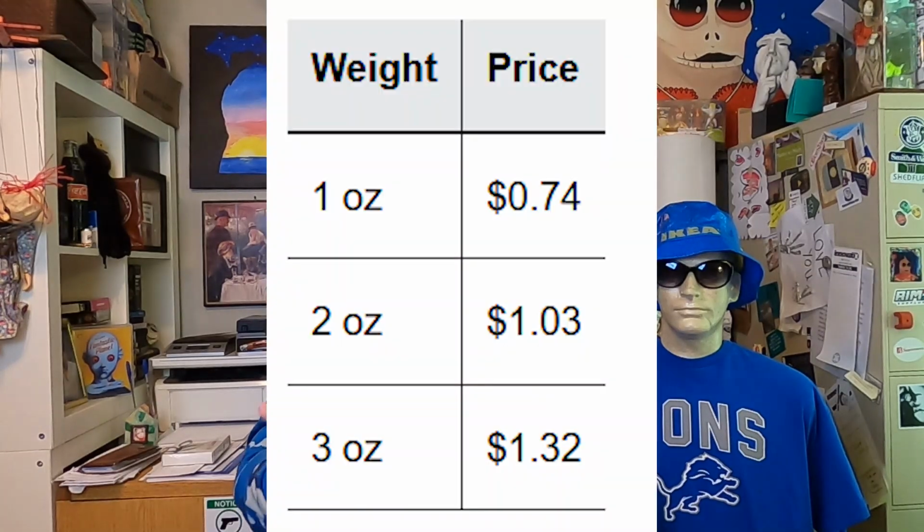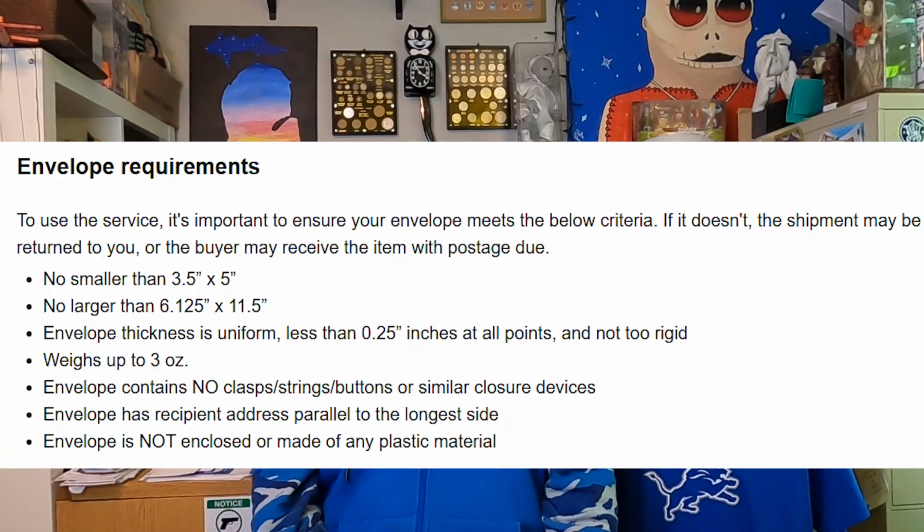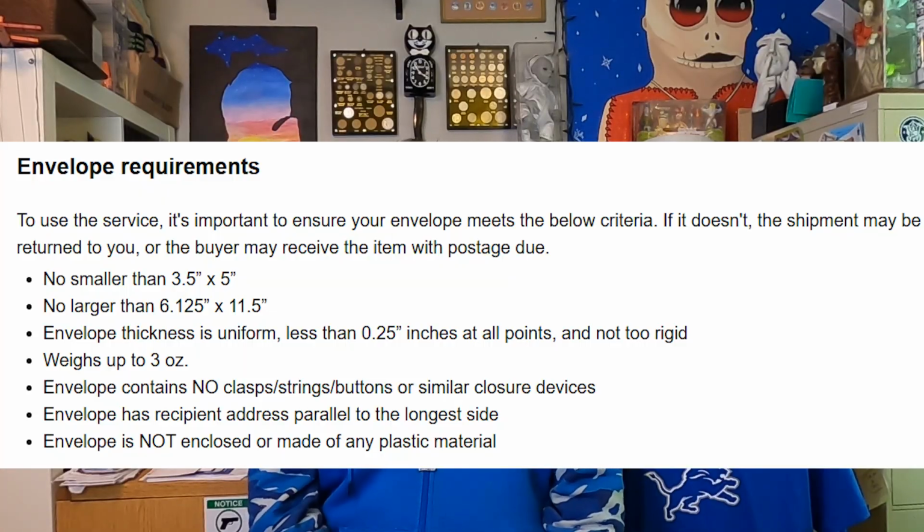And if you didn't know, I'll put some pictures up. There's only like 74 cents for a 1 ounce paper envelope with the postcard in it. Super inexpensive shipping. So if you want to sell things like trading cards, coins, banknotes, postcards, trade cards, you can use the eBay standard envelope and the shipping is super cheap. Here's a shot of the envelope requirements. As of the recording of this video, things do change. So if you're watching this video in the future, you might want to look up the rules because I'm sure they're going to change. The prices will go up a tiny bit.